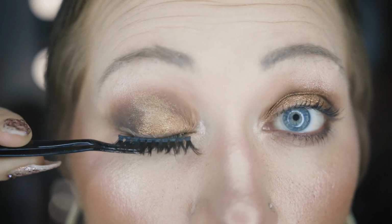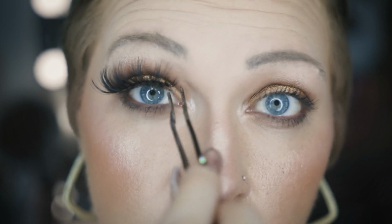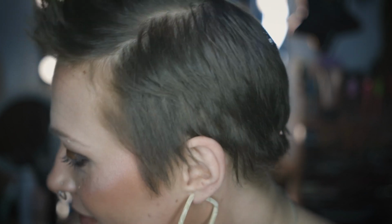I just got my little lash holders here. I'm gonna start here in the middle and just press it down. I do feel the stickiness. I do feel like it's sticking. It is, it's definitely sticking. The inner corner here, exactly what I wanted. Was crazy, so that's what I got. All right. Oh yeah, these are extra. Woo! Let's put the other one on.